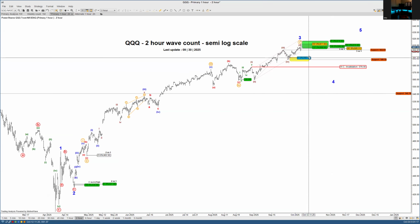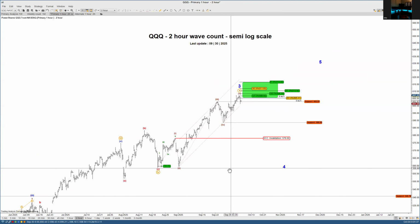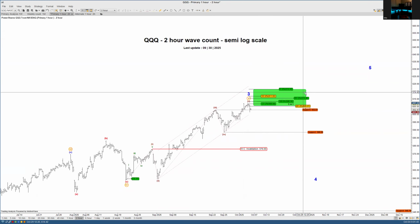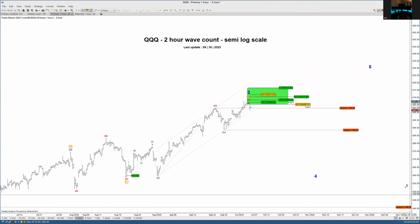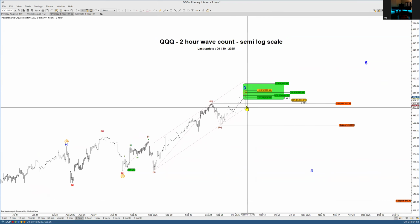Clean this up. So now we don't have to just expand this thing. It makes it easier. So this is the upside zone, and draw this support, this support. We don't need this invalidation now. We already made a new high. So we'll see what happens.